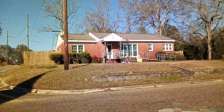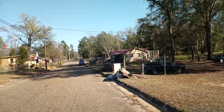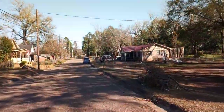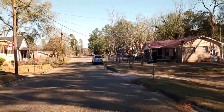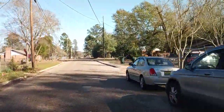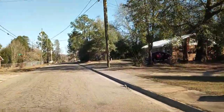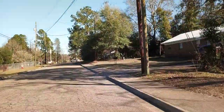They're going to turn down Hall Street. Now, some of these houses don't look too bad. I mean, some of these areas look a bit struggling, and some of these other areas look like any normal, everyday working class area.